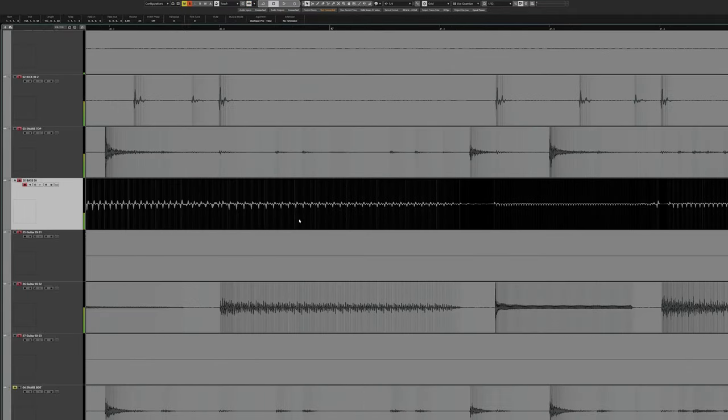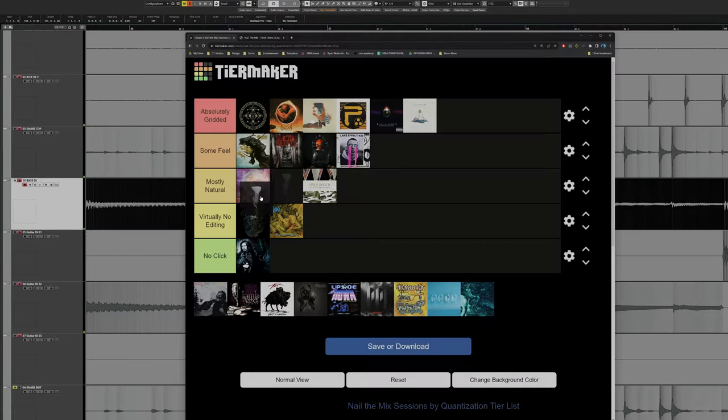But it makes you want to bob your head. You're in it, you're into it. So I'm gonna say that's mostly natural. Now I'm gonna put it under virtually no editing. I am not certain. No, mostly natural. Mostly natural. It's hard with these ones because they could just be that tight. But I think we're learning what the limits are.